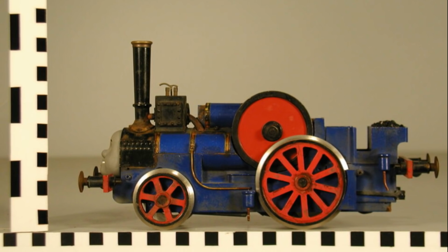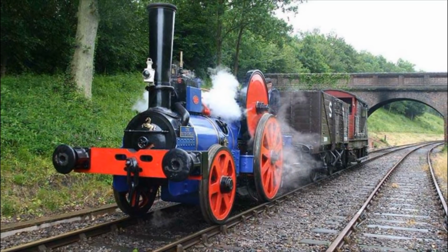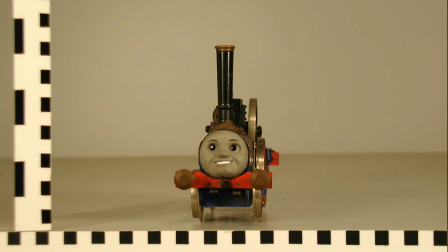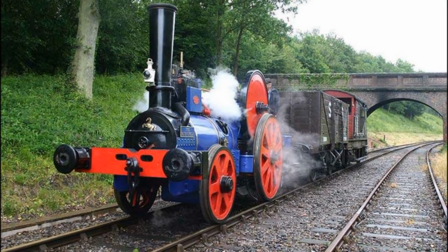I'm sure you can notice a few differences between Fergus's model and the actual basis of him, and that's because Chris Lloyd found Fergus quite difficult to build, as his small size meant there was very little room to fit his components, and everything that would be needed to make him work. His smokebox and the middle section of his buffer beam are quite larger than his basis, and this is done to accommodate his face.